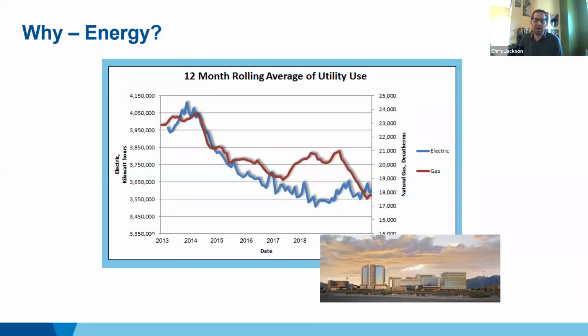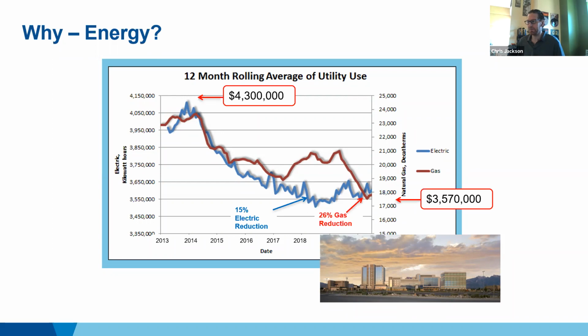The first slide here is the why. They always say you want to get to the why. Why do you want to do this? The answer is results. So here's a pretty large healthcare facility in Salt Lake City. They were able to drop their energy spend from 4.3 million down to 3.5 million a year. So that's a pretty big amount of savings, $730,000 a year, and that is just from reprogramming measures. This one didn't have any capital equipment.